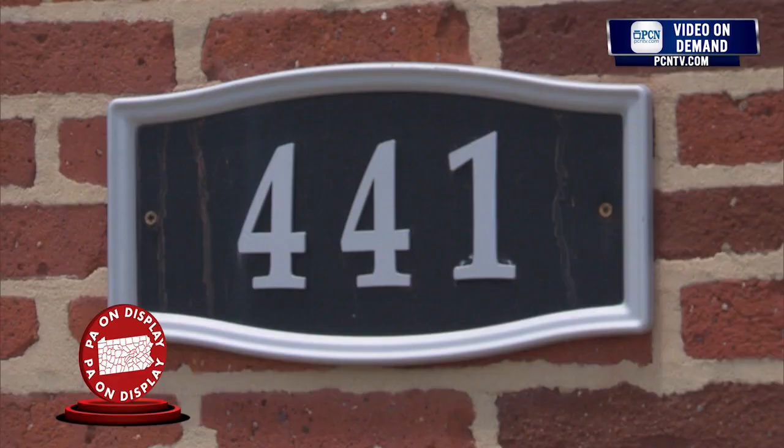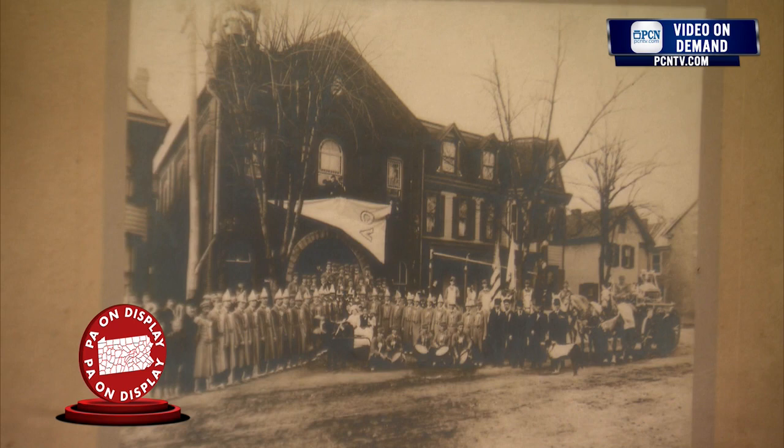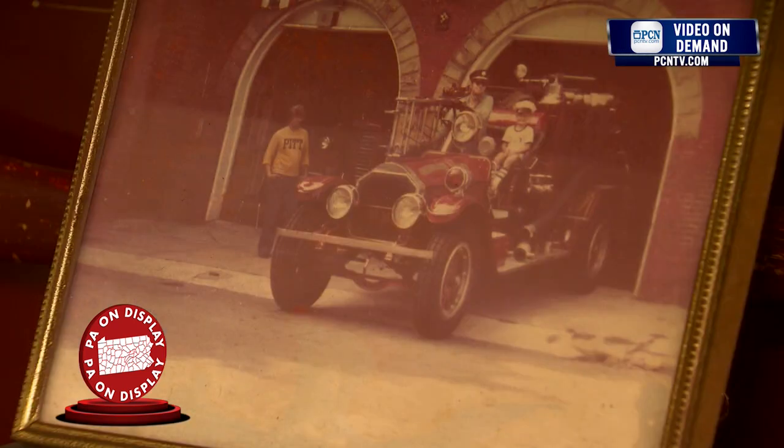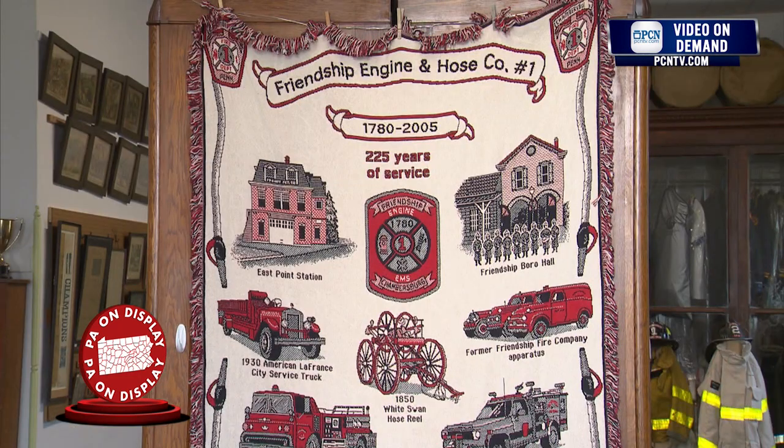Here in front of the Chambersburg Volunteer Fireman Museum, my name's Terry Schaefer. I'm president of the organization. We are housed in an old fire station that used to be the Cumberland Valley Hose Company from 1900 to 1975. We have a collection of historical firefighting apparatus and equipment. So come on inside and we'll show you around.